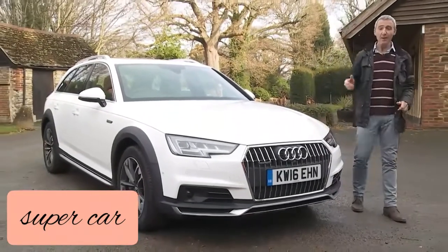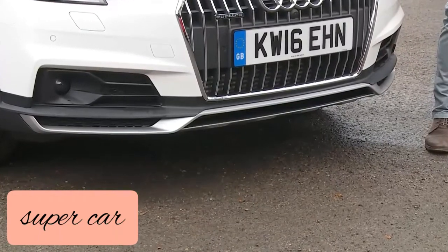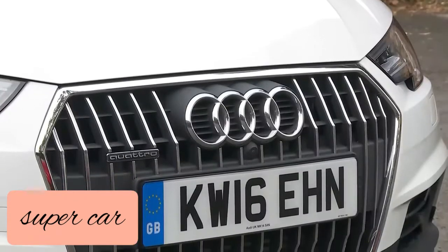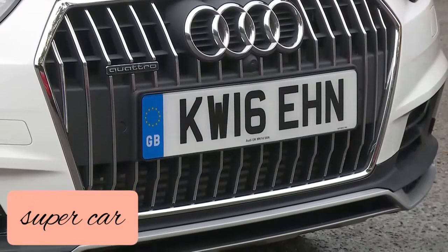At the front, a lower bumper section finished in selenite silver aims to offer a touch of SUV-ness, but the primary all-road defining touch is provided by this much more imposing single-frame front grille, which uses vertical chromed louvers rather than the usual horizontal ones.